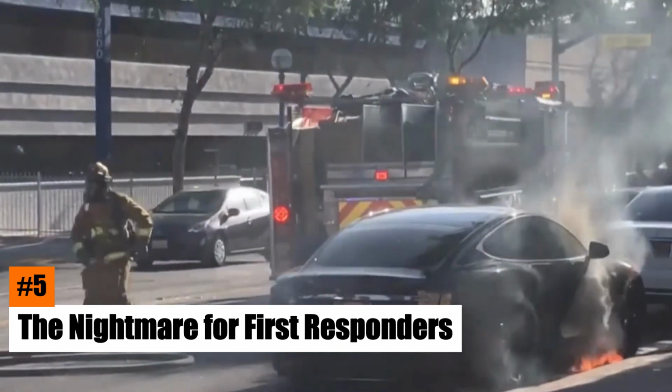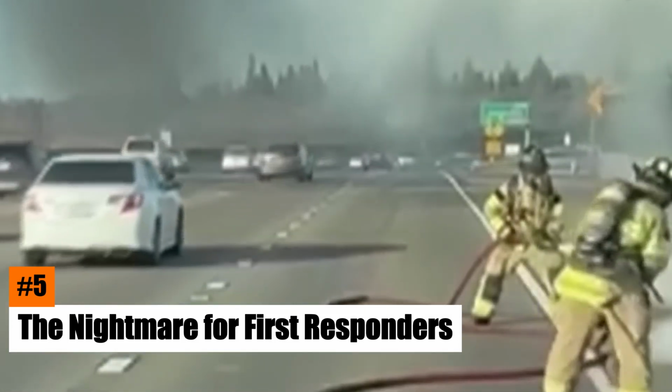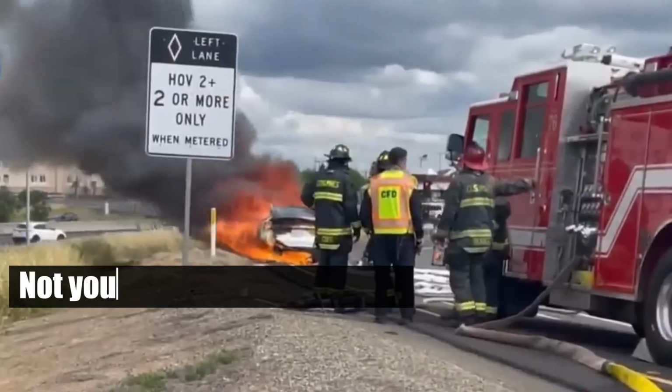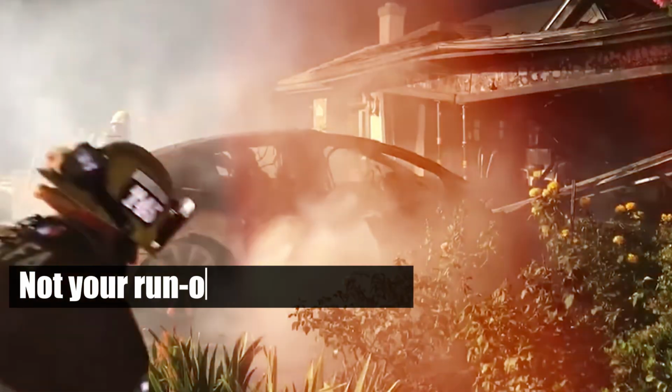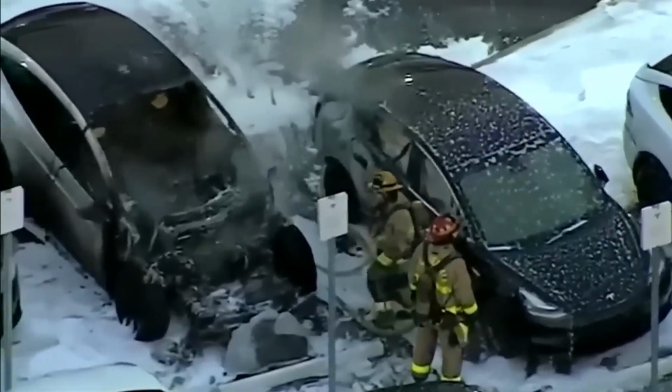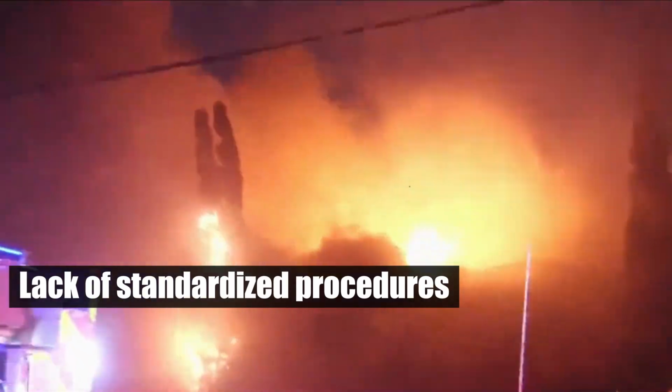Number 5. The nightmare for first responders. When an electric vehicle bursts into flames, it's not your run-of-the-mill blaze. It's a beast that requires a whole new set of strategies. The biggest challenge? The lack of standardized procedures.